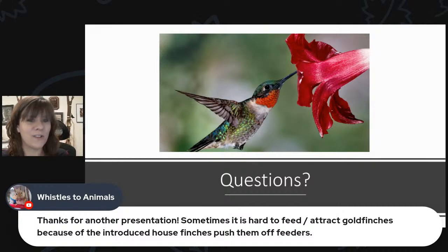Whistles to Animals says, thanks for another presentation. Sometimes it's hard to feed or attract goldfinches because the introduced house finches push them off feeders. Yeah, sometimes sparrows and other birds can be more pushy at feeders and will scare the goldfinches away. There are special feeders you can get that attract goldfinches, but will keep birds like house sparrows or even the house finches off. They're called upside down Niger feeders. The feeding ports are actually below the perches, so the goldfinches have to flip over upside down in order to feed. Goldfinches can do that, but house sparrows can't, house finches can't, chickadees can. So chickadees can also use that type of feeder. So that's one thing you can do if you're trying to attract goldfinches, but you don't want some of those other birds coming to the feeder.